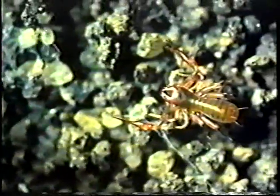But danger lurks. A false scorpion is hunting for its food. The false scorpion feeds on other animals. It's a predator. Although the mite doesn't seem particularly bothered, probably because it's too hairy to be caught and eaten comfortably.